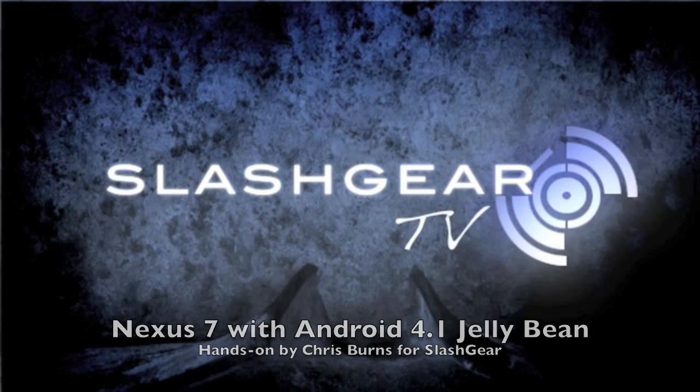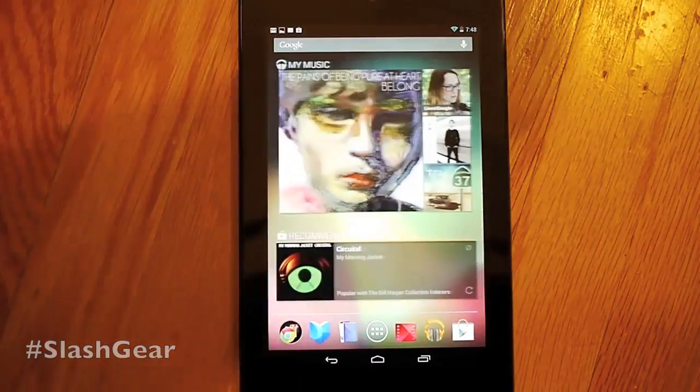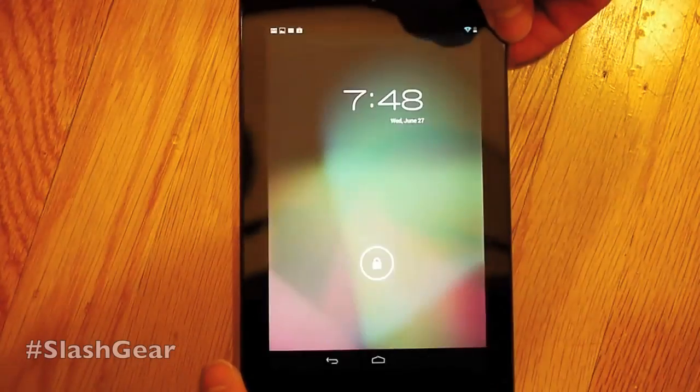Today we're taking a look at the Nexus 7. This is a Google product and it is made by Asus. Now what we're going to do first is back out just a moment just to show you the lock screen.